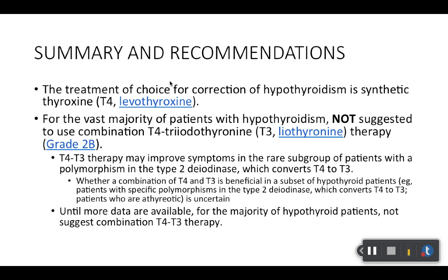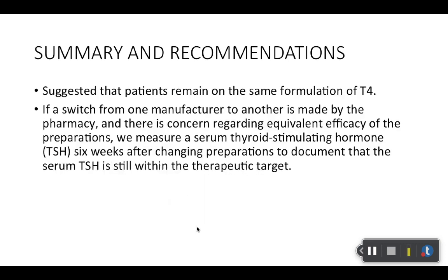First line drug of choice is going to be your levothyroxine, and I left hyperlinks in here to up-to-date resources, so hopefully they still work if you want to use them, but don't worry if you don't. Like I said, generic Synthroid, and they make combination products with T4 and T3, and those are not typically recommended first line. I went through why in my other presentation, but you can read through here. The vast majority of the time, you're going to be prescribing T4, levothyroxine.